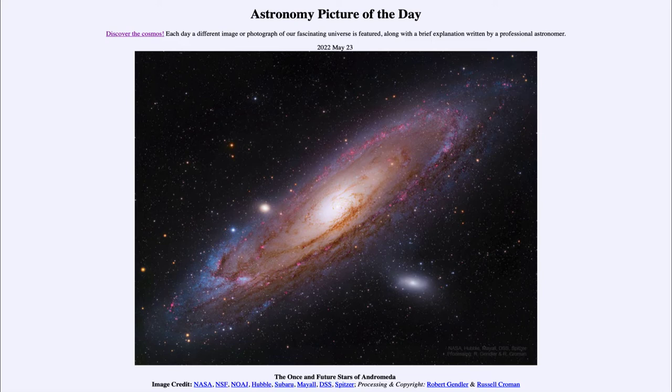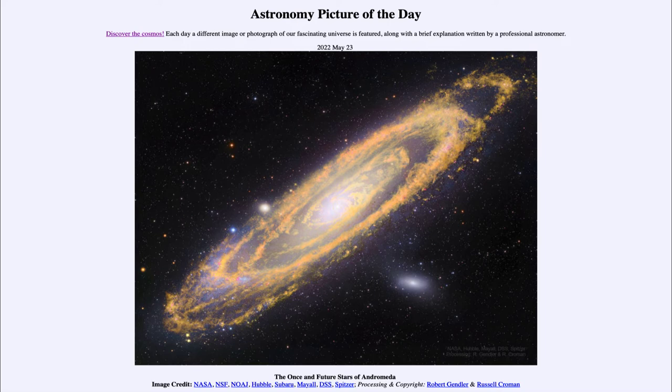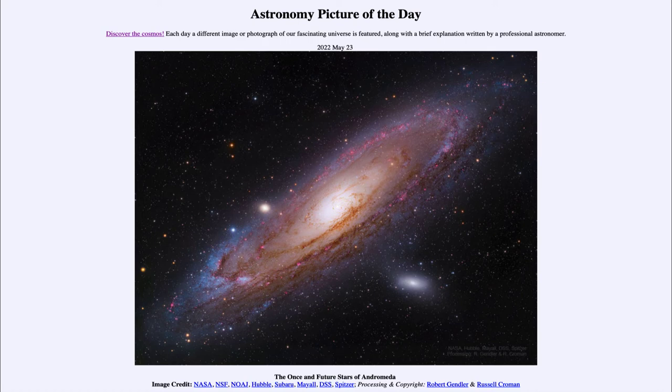This is the visible light image, and we can also see an infrared image that we look at, and you can see that they look quite different. And that's because different types of wavelengths of light show us different things. When we look at the visible light image, it is showing us the stars that are present right now and stars that are just in the process of forming.